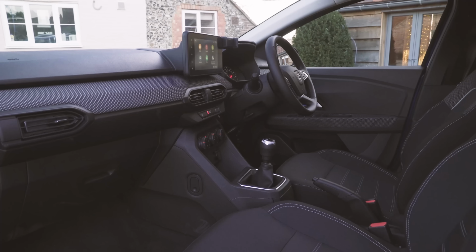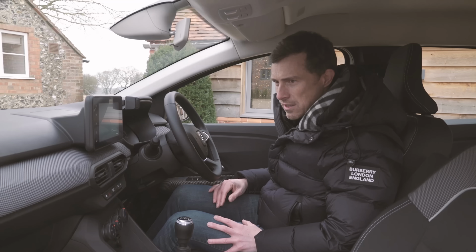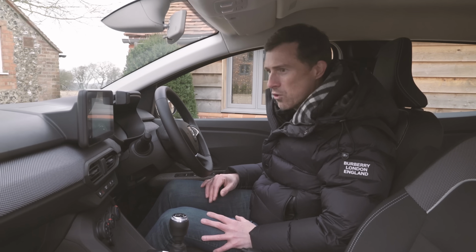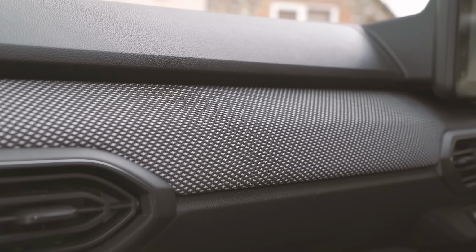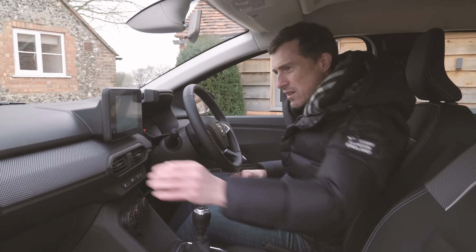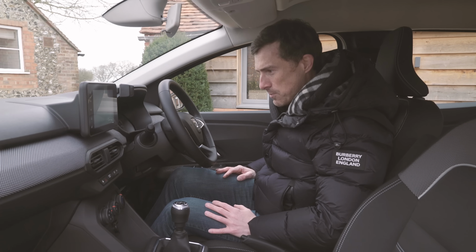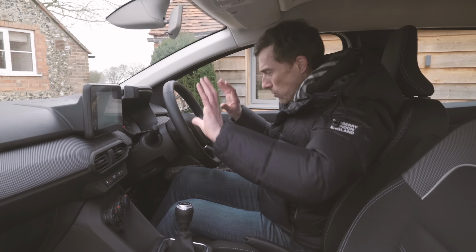I'm actually pleasantly surprised. The old Sandero felt cheap, let's be honest. This one doesn't. This is definitely affordable. I really like what they've done with the design. So it's really clever the way they've got this fabric, soft touch material on the dash, because it really lifts it. And yeah, hard touch plastics here and here, but what do you expect at this price point? And the designs and the shapes are all very nice.